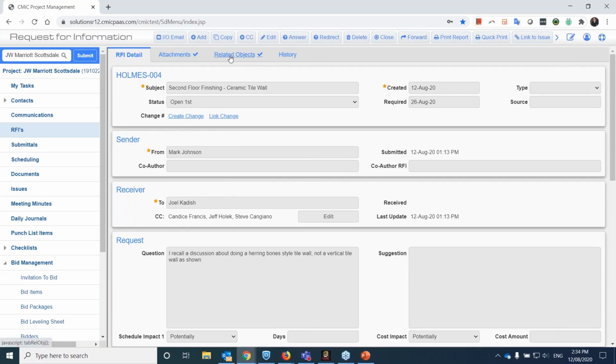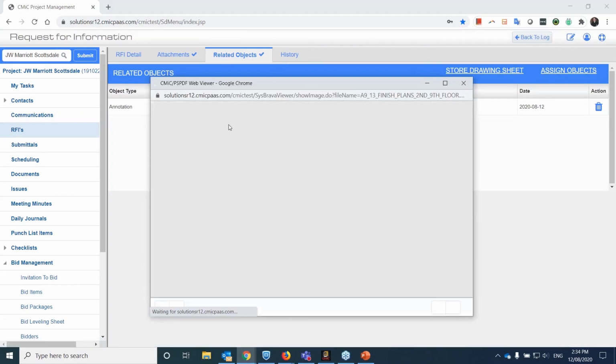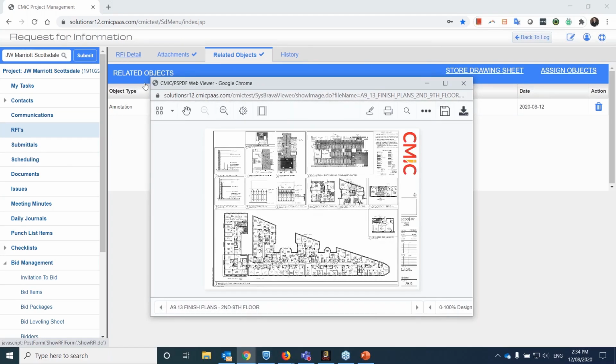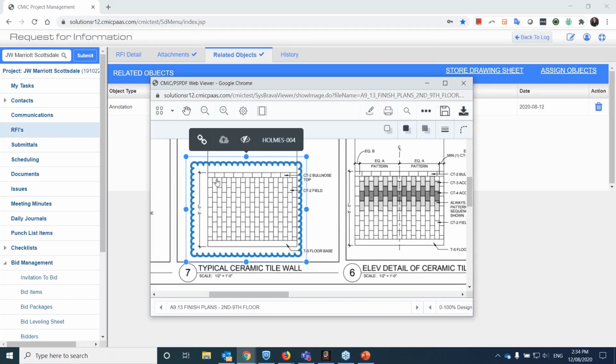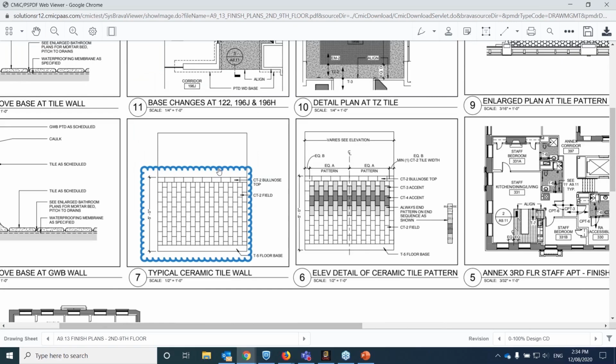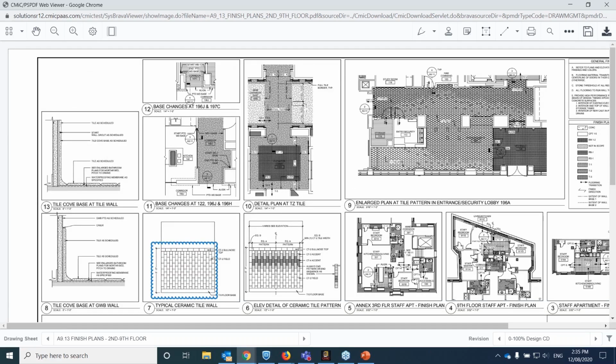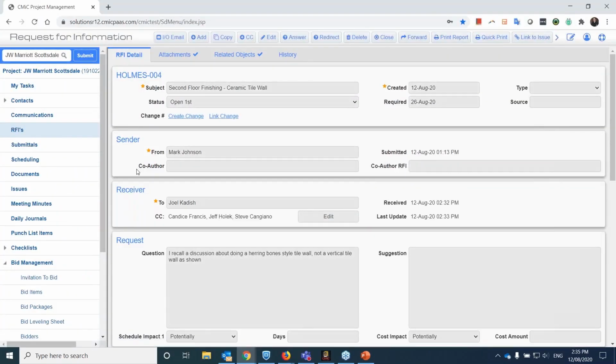The other thing I wanted to draw your attention to is how we tie this back to the drawings that Steve had uploaded at the beginning of this presentation. One of the really handy features here is the ability to relate those callouts or annotations on the drawings to specific records. So for instance, here we have an annotation on a drawing, and this RFI is specifically calling out a particular area of a particular drawing. This related objects tab brings me directly to that called out area on the drawing sheet. It's a really nice way that we're tying all of the different aspects of CMIC, the drawings and all the records, together to paint a clean picture of what the issues may be, and then work those through the program to some sort of resolution.